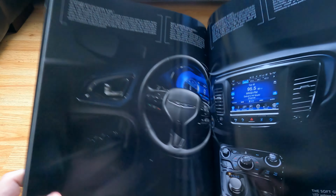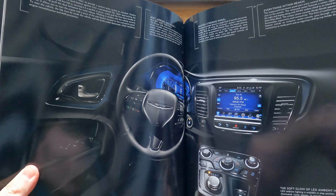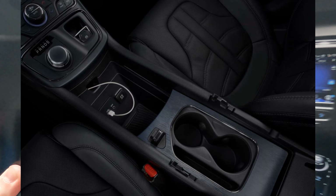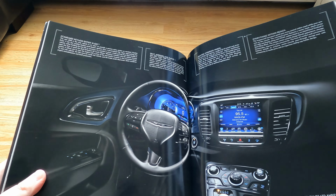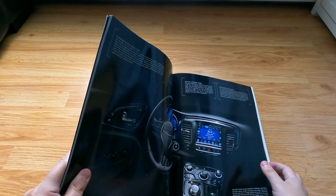And I think this is actually the S version. Everything is blacked out. You have blue accents instead of the wood accents. You have a sporty steering wheel. Look how dark it is. I can see my own reflection. Yeah, but I would go with that luxury C.